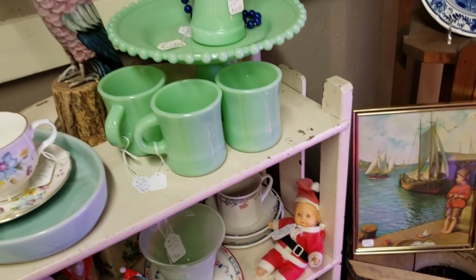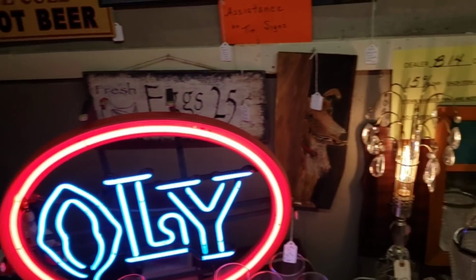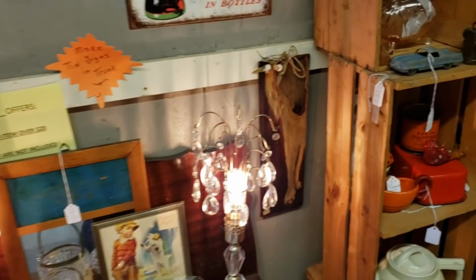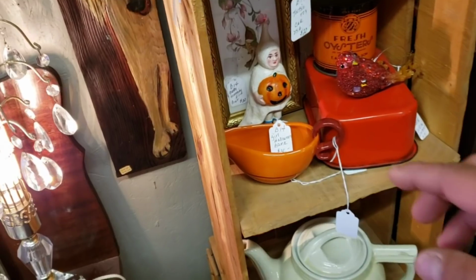And of course the mugs. The mugs were only $12.50, which I maybe should have gotten them, but oh well. If you love vintage, how do you not love Jadeite green? You know what I mean?